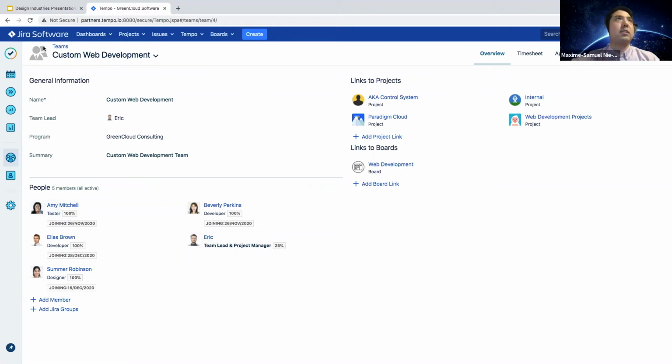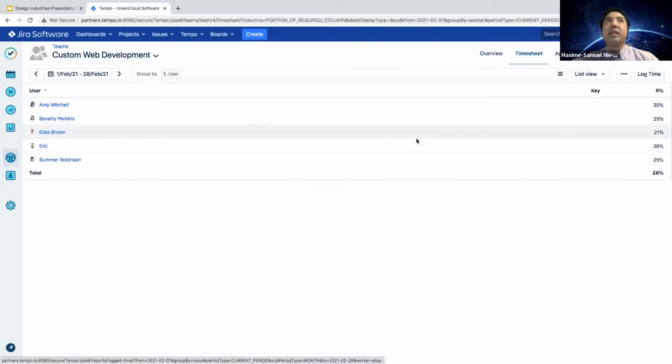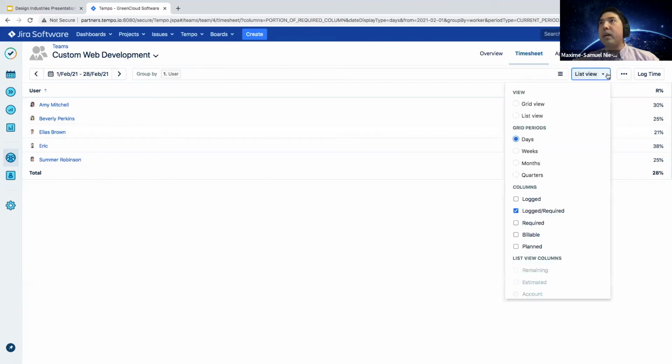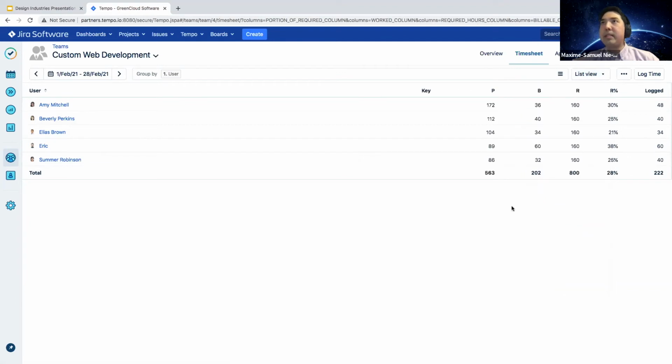So for instance, we have custom web development. We have Eric as the team lead, and then we have his people over there. What Eric could now do is jump into the timesheet and have an understanding of where people have logged their time. You could also expand the view and see how much has been planned, how much of that time is billable, how much of that time was required, and what that means in terms of percentage, right? So this is just a way of doing things.